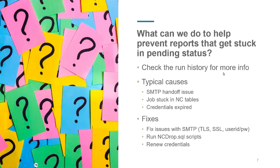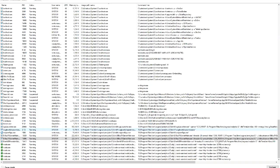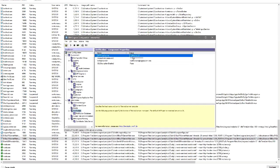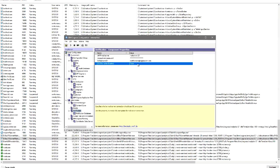So again, the first one is the SMTP. Just a couple of quick notes on that. I think I've got Cognos here. In your notification settings, you're pretty limited on what you can configure. You've got the mail server, you may have a user ID and password, the default sender, and then whether you want to turn SSL encryption on. So not a whole lot of settings here.